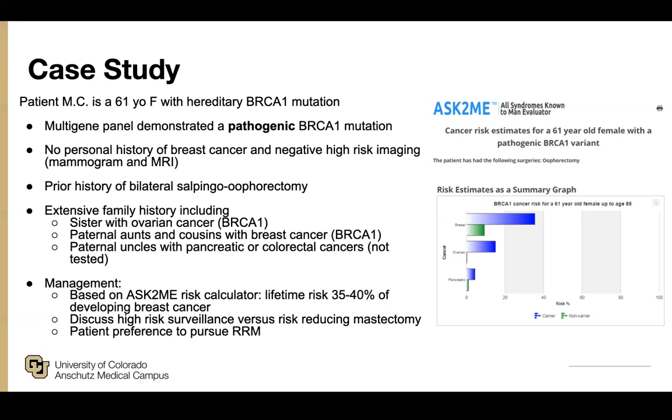She had an extensive family history, including a sister with ovarian cancer who tested positive for BRCA1 mutation, paternal aunts and cousins with breast cancer, also testing positive for BRCA1 mutations, and a paternal uncle with pancreatic cancer and a paternal uncle with colorectal cancer who were not genetically tested.